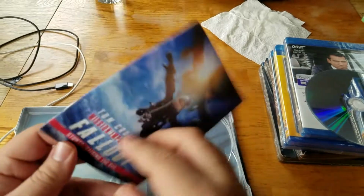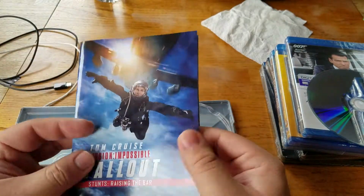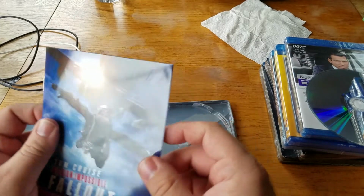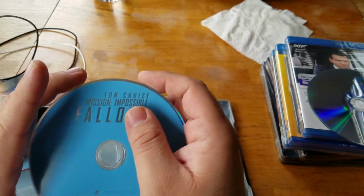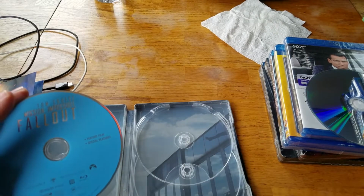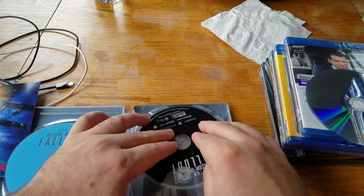That's funny. All right, so that was a nice little touch. I don't know if I'll ever open this again, but they included something a little different, a little special, so I can appreciate that. But kind of really disappointed with the internal artwork as well as the discs with no artwork. All right, so that's it for my unboxing of the Mission Impossible Fallout 4K Blu-ray Steelbook.